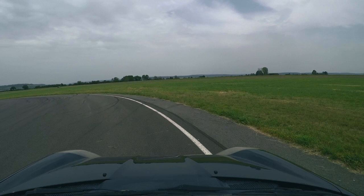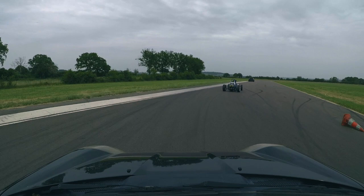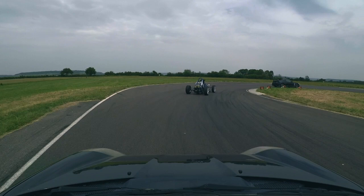Oh ho, what do we have here? A prototype with a bike engine. This is interesting. Let's try to chase him a bit.